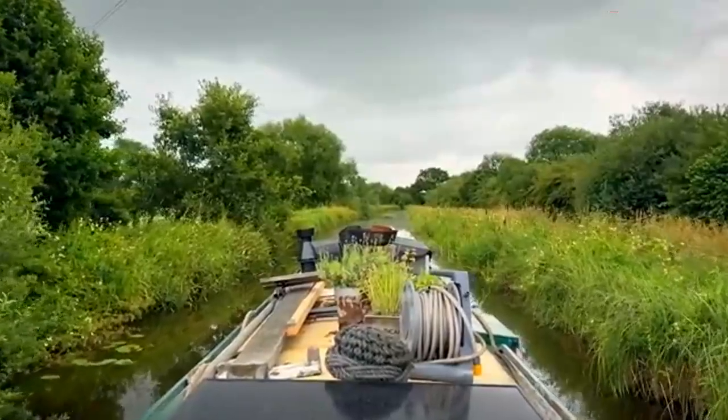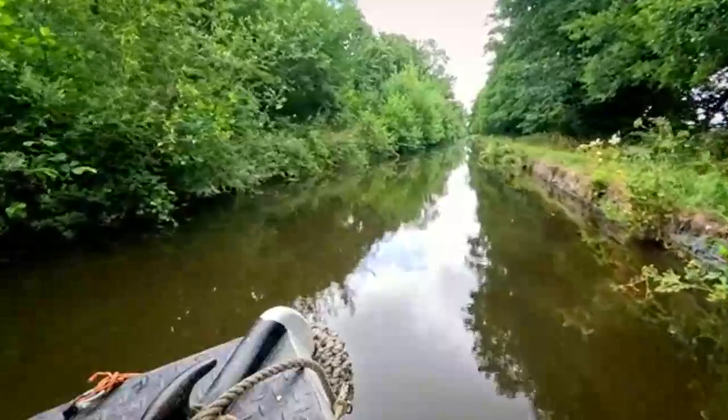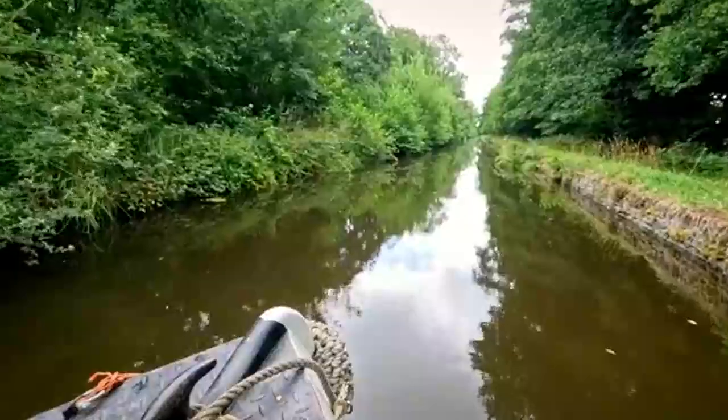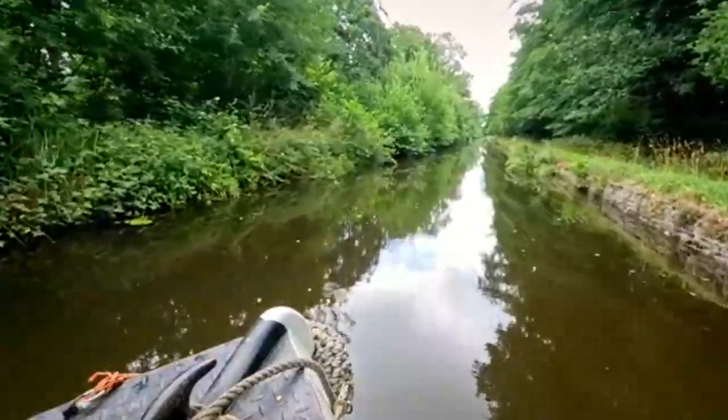At this point in my canal boat career, I think I must have done about 80% of the connected canals in England and in Wales now. And it's getting rarer and rarer, that feeling of exploring a different waterway that I haven't been on before. So I'm definitely going to cherish this little journey, however far I might get along it.